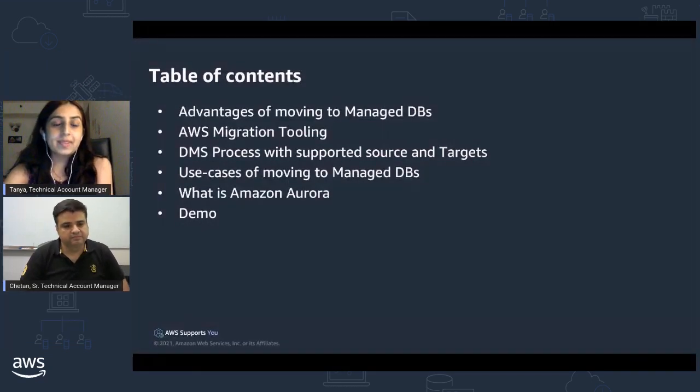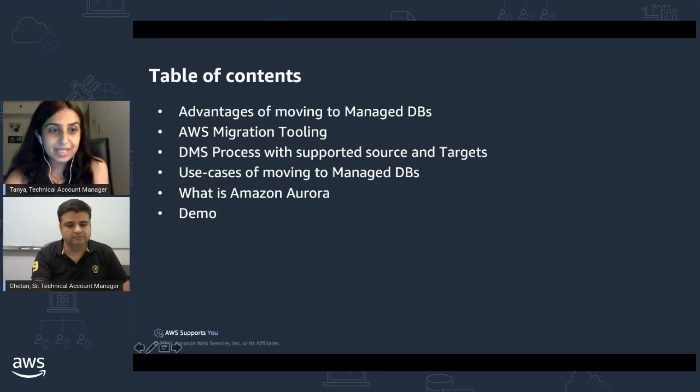Sure. So everyone, we are going to discuss the advantages and benefits of moving to managed databases. We would also talk about AWS migration tooling, and then we would discuss what the DMS process is and what some of the supported sources and targets are. We would also dig deeper into different use cases of moving to managed databases. And then we would talk a little more about what Amazon Aurora is. And then at the end, we would do a quick walkthrough of migrating the self-managed databases running on EC2 or on-prem to Amazon Aurora.